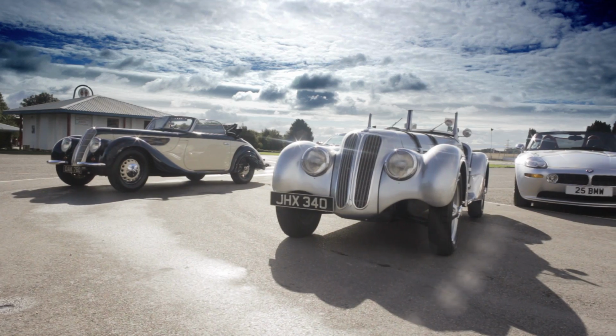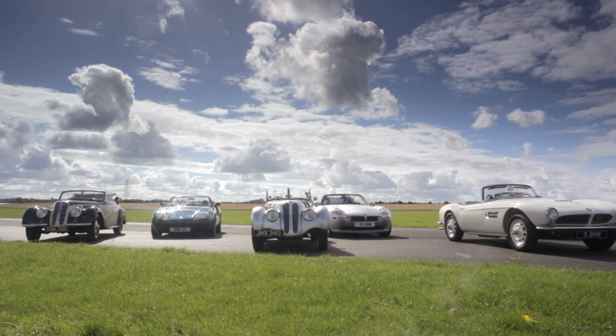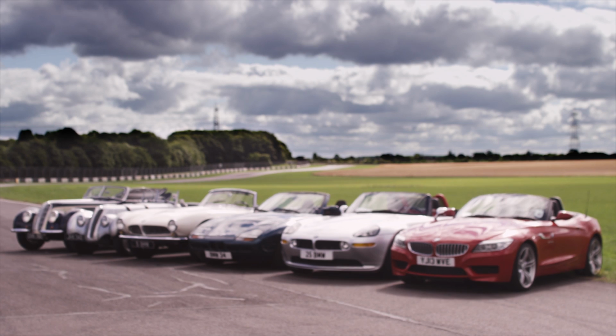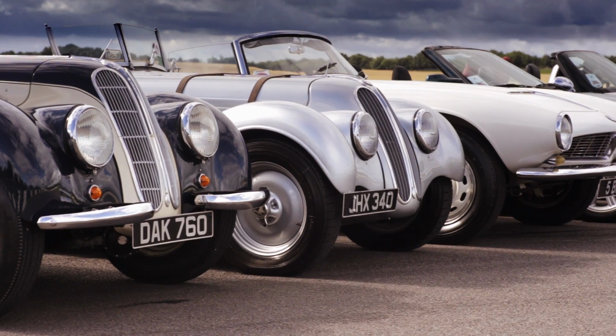Well, moving on, we had 2 enormously epic shoots back to back at Castle Combe. We started with a history of the BMW Roadsters covering the 327, 328, 507, Z1, Z8 and the brand new Z4. Now, this started off as your idea having gone on a BMW Z4 launch earlier in the year. But because the Roadsters, the cars we were dealing with, were quite old, we had to book 2 days at the track.